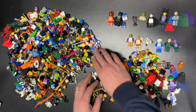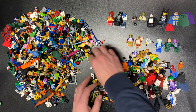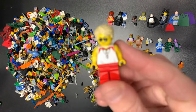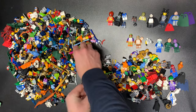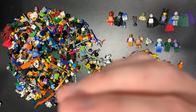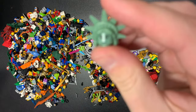What else we got? Some pieces, parts and pieces. There's a Green Goblin hood, little mini Superman. There's a lifeguard. That could be from the people pack that the bikini girl came from as well. Rocket Raccoon, that one's not bad. Here is, I think this goes to, okay, so that confirms that that's fake, because this is this face, I believe.